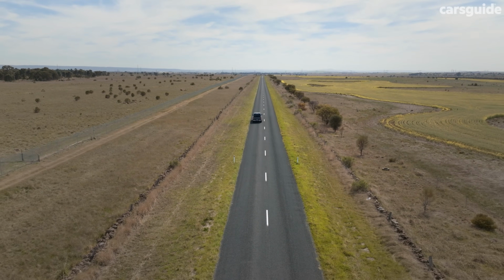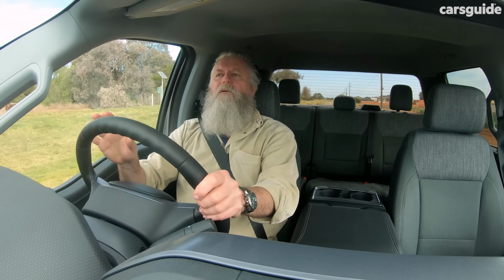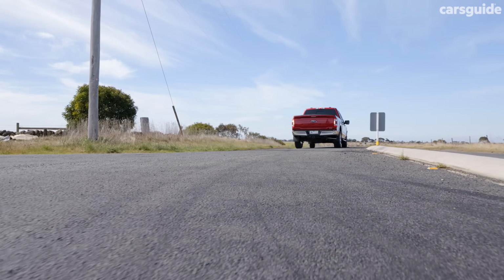It's better than some of the V8s because of those turbochargers. And the 10-speed automatic works really well too. I'm in the XLT, which has part-time four-wheel drive, but the Lariat has full-time four-wheel drive, which means it can be used in four-wheel drive on dry bitumen.